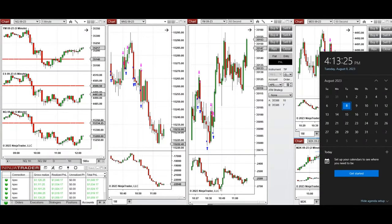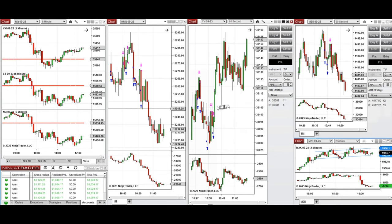Hello everyone, I'd like to share with you the trades that I have taken today on Tuesday, 8th of August 2023. These trades were taken on Nasdaq and Dow Jones and S&P 500 futures.